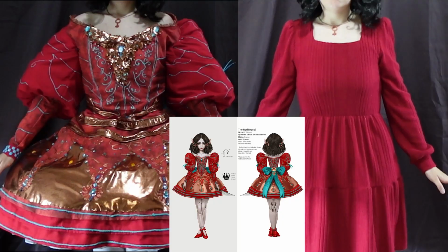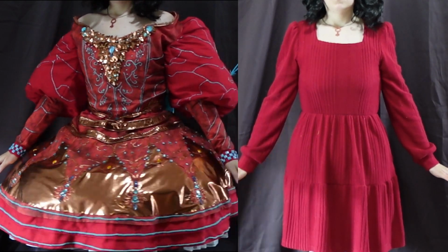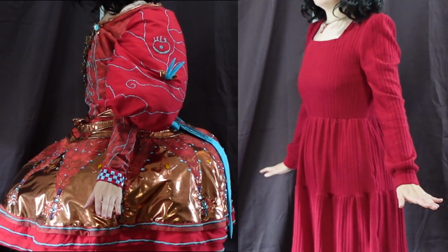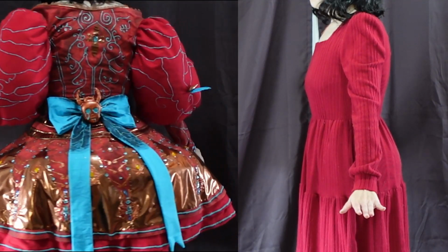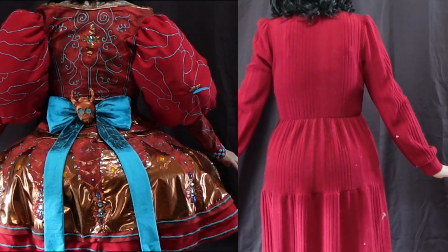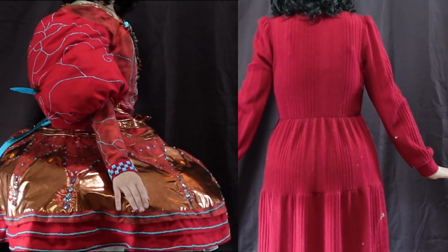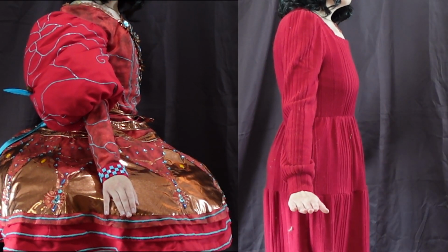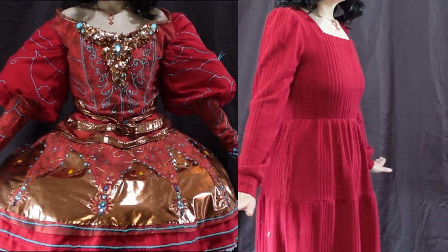So here we go. You can see this is my Alice Asylum cosplay that I made last year, and on the other side is my closet cosplay that I picked out for this character. Both stick with the red motif. Now I could also add more color to the closet one. For example, I could add the bow to the closet one if I wanted to, or more copper assets. Even more blue assets would really help out this cosplay. I can even add a petticoat underneath to zhuzh it up a little bit.